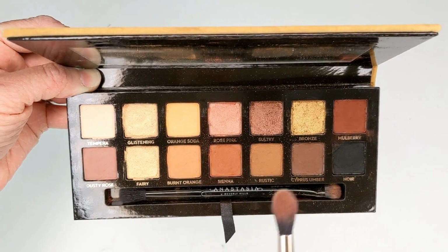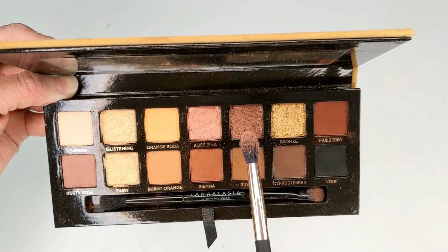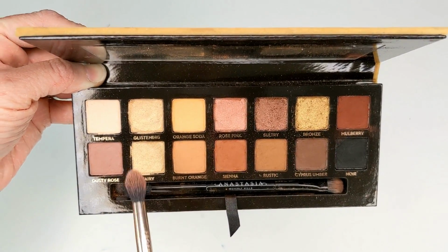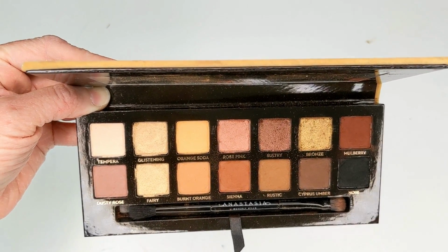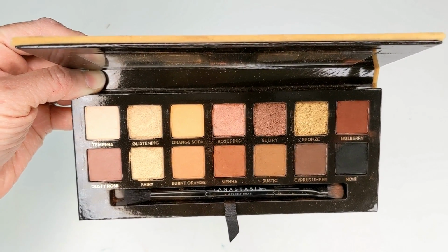And then the shimmer shades, again, you have a lot of great variety in here. You have the light pink, and then you have this deeper rosy shade, Sultry. You have a beautiful deep kind of antique gold, and then you have some lighter ones down here too if you want to pop it in the inner corner or just put it right in the center of your lid for a little bit more dimension. And then Sienna is also the perfect mid-tone shade.